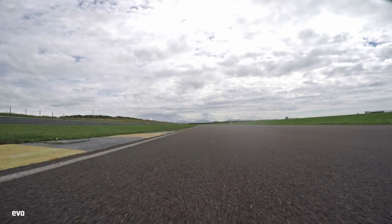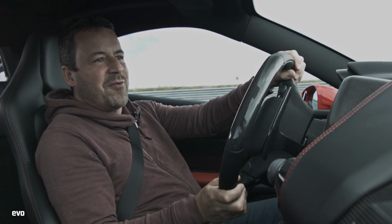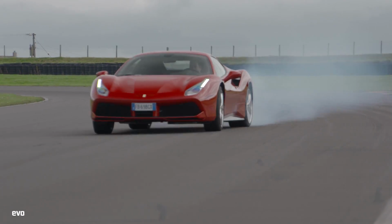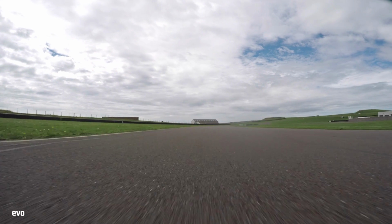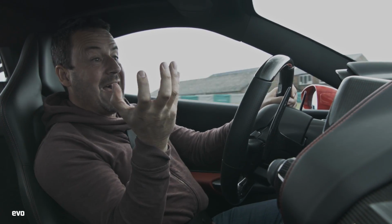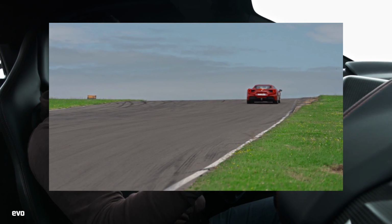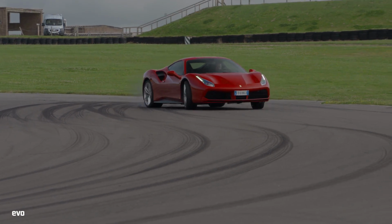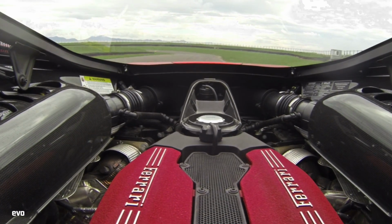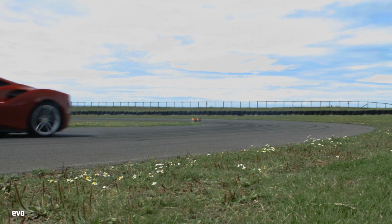That in itself is such an exciting feeling because your right foot and your hands, your destiny are being held there. And that's what a great car should be about. And there's no question this car is just spectacularly good.